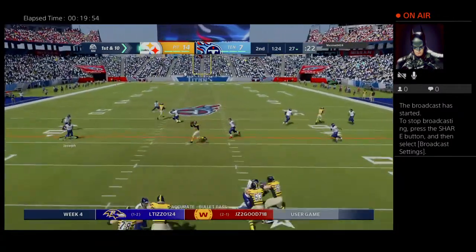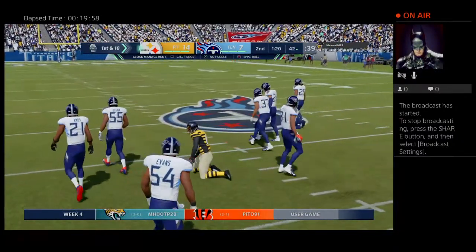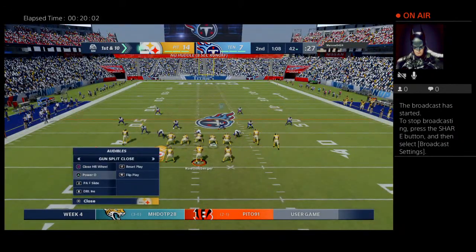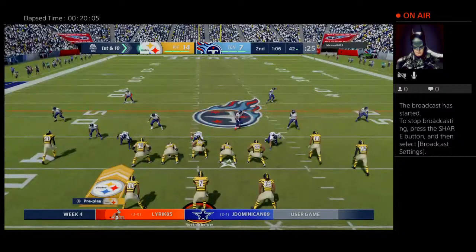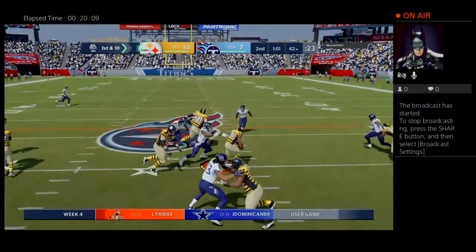Not only time, but they have 3 timeouts at their disposal as well, so that changes everything that you're doing here. Without those timeouts, you can only work the sidelines hoping to get out of bounds. Here, the middle of the field is still available because you can call timeout and regroup. They'll run on first down.